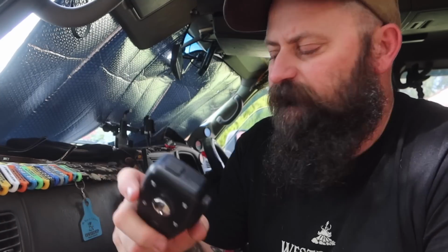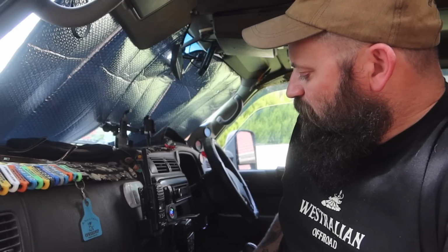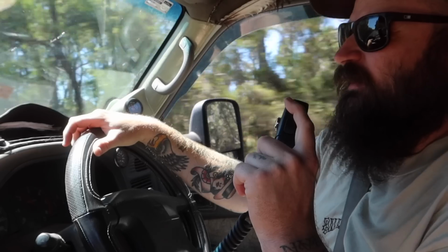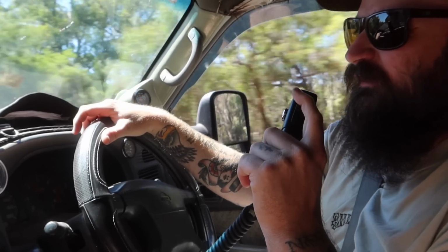I'm really glad. It's very easy to use, very easy. Got the magnetic back on it, so it just goes straight onto the dash like that. Speaker's incredible. Speaker's phenomenal. I can be driving along 100 k's with the windows down and I can hear it.